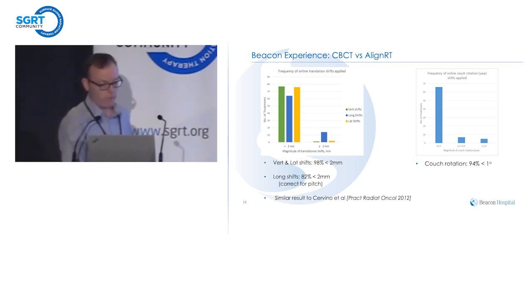So as I noted, we set up with Align RT, we acquire cone beam CT. So just looking at the nature of the shifts we saw with the cone beam CT, the majority of them were less than 2 millimeters, particularly in the vertical and lateral directions. What we can see here, though, is longitudinal shifts drop down to about 82%, and that's because the longitudinal shift is also sensitive to this pitch of the patient, so rotation in the cranial caudal direction.